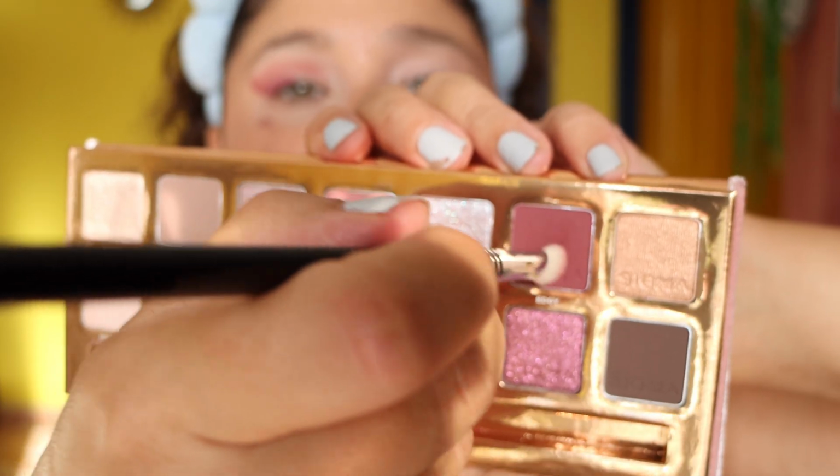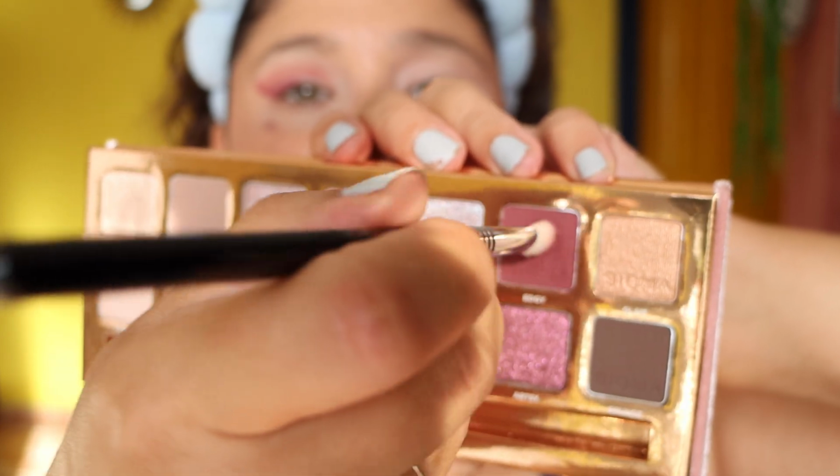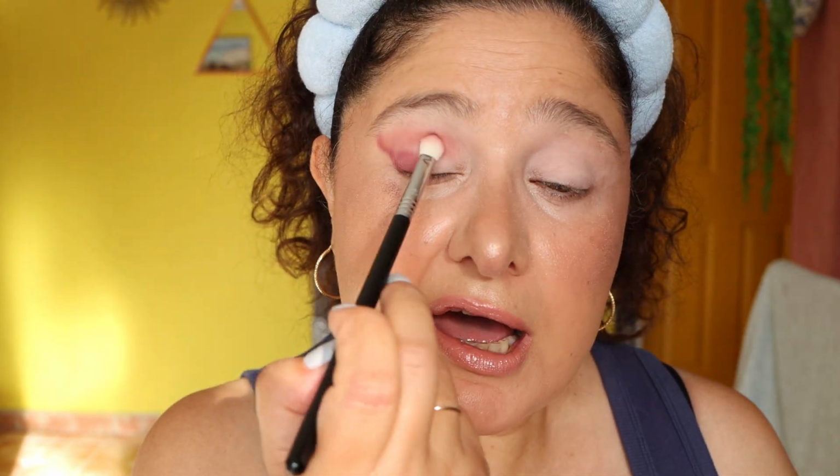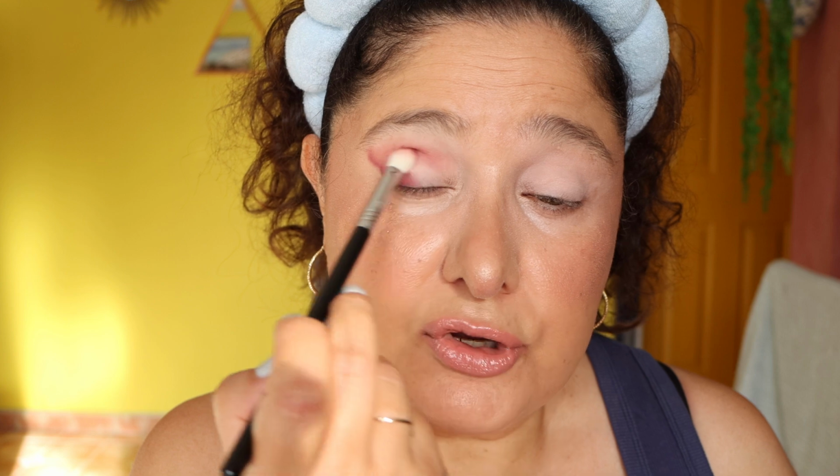I'm picking up a deeper shade here now called Edgy. Again, just tapping into it with the same brush. This is more like an aubergine terracotta shade. And I'm going just under New Mod.